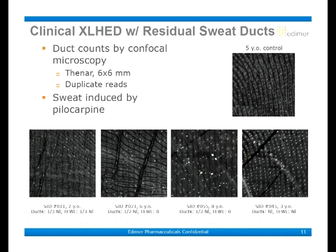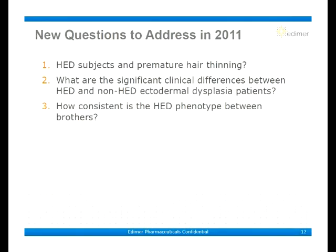And I'd like to share with you 3 of the questions that we hope to address in 2011. We don't have all the final data in, but I think these are important and interesting pieces of information that are all headed towards the clinical study. So the 3 listed there, we're moving from skin to hair, as we know that that's an issue both in the thinness and the slow-growing hair. Also, we're trying to understand what are the clinical differences between HED and the non-HED ectodermal dysplasias.